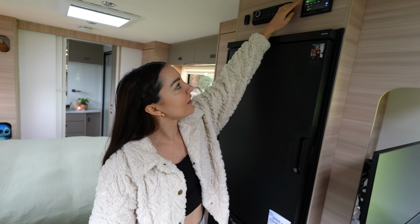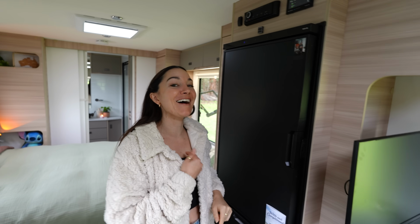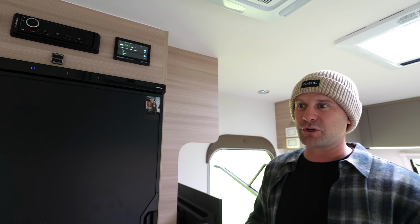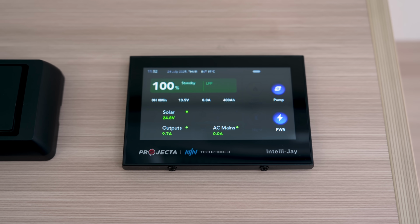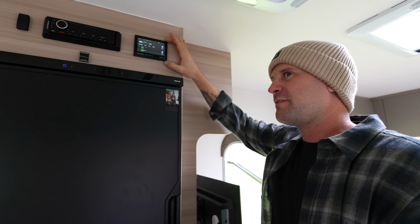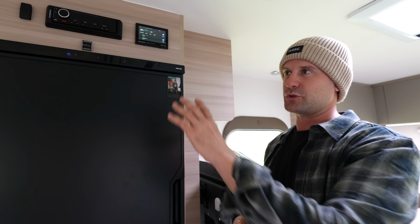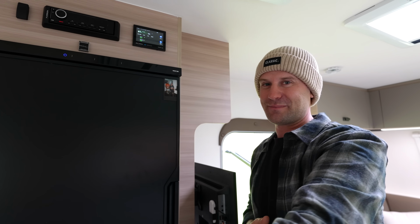Here's all of our control panel. So, we have a pretty cool electrical system. Like I said, we got 800 watts of solar, 400 amps of battery. This is our Projecta IntelliJ. Jayco's kind of teamed up with Projecta, and they run all Projecta systems in their caravans. So we've got the P535, which I think is one of their newer models. Everything's controlled up here. Also, when you're in bed, you've got a Bluetooth app. Everything you can do here, you can do from bed on your phone.